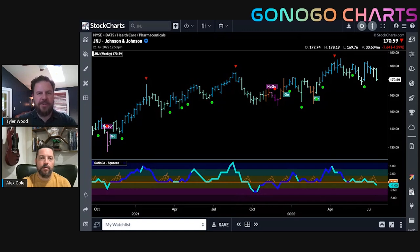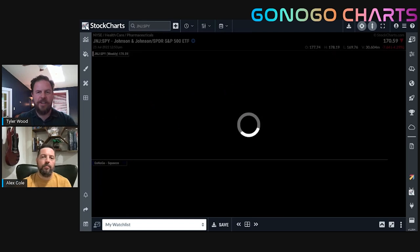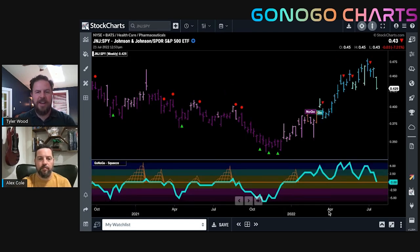Can you throw this into a ratio chart? So just add in the denominator, SPY, and let's see what Johnson & Johnson is looking like on a relative basis to the overall market. And so here, I mean, this is as clear a picture as you could ask for in terms of understanding the rotation that we've seen in the markets over the last year and a half, right?